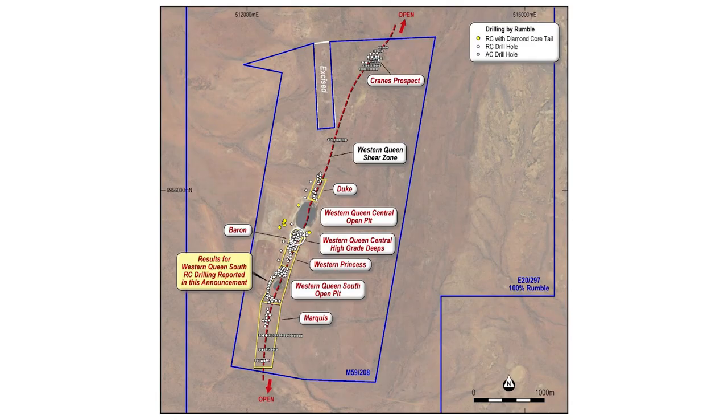Yeah, the phase three drilling actually identified seven areas along that shear zone. And three significant ones were these south-plunging high-grade shoots. There's the Western Queen Central, we've got the Duke, and now we've got the Western Queen South, which really shows the potential for not only that 2.7 Ks, but the entire 35 Ks of strike for multiple open pit operations, but also some significant underground high-grade operations as well. And they will be the focus.